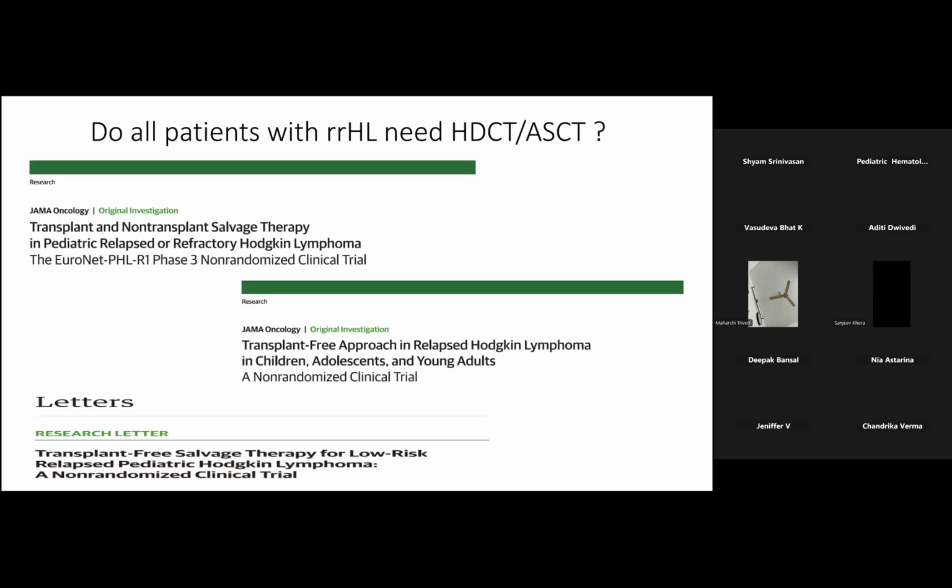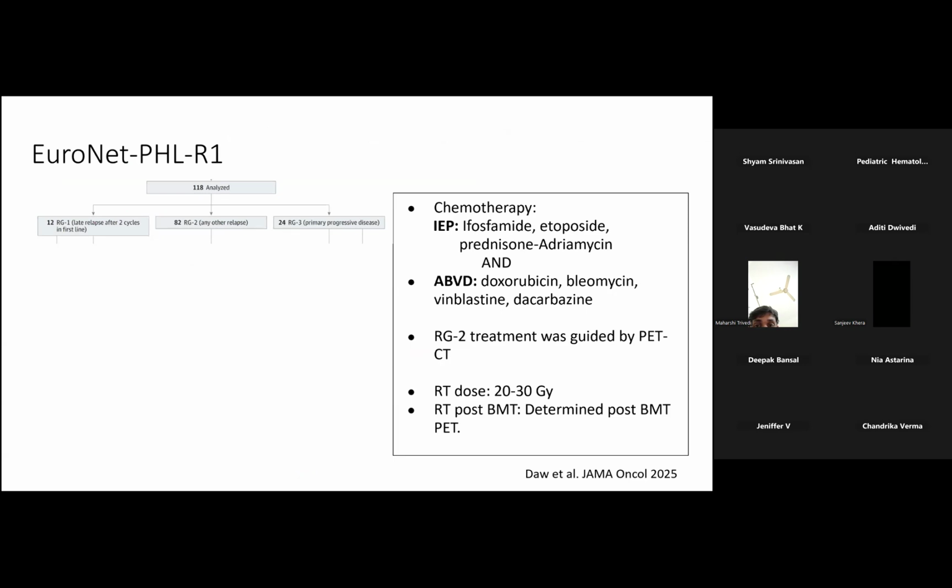So that brings us to the question, do all patients with relapsed refractory Hodgkin's lymphoma need this high-dose chemotherapy? So these were three major publications which just came. Actually, I got access to this yesterday. They got published in JAMA Oncology last week. So let me try and take you through each of these publications. So the first is the much awaited Euronet study, and this was in the relapsed refractory cohort.